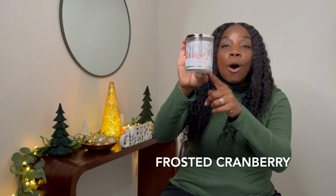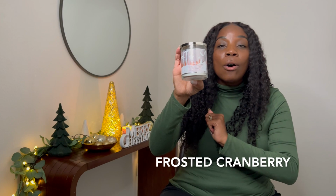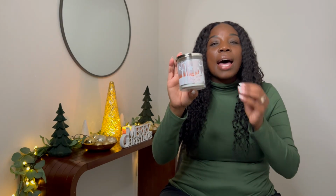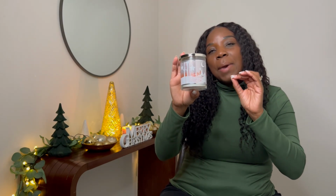Frosted Cranberry will always be in my candle hauls. Frosted Cranberry just gives that nice, rich vibe to the season. It has tonka bean, iced cranberries, and red apples, so it's nice and sweet, but has a rich smell to it. You can burn this in a small space. If you're sensitive to candles, if you don't like strong candles, this may not be the scent for you, but I think that iced cranberries make it very subtle so it wouldn't be so loud.